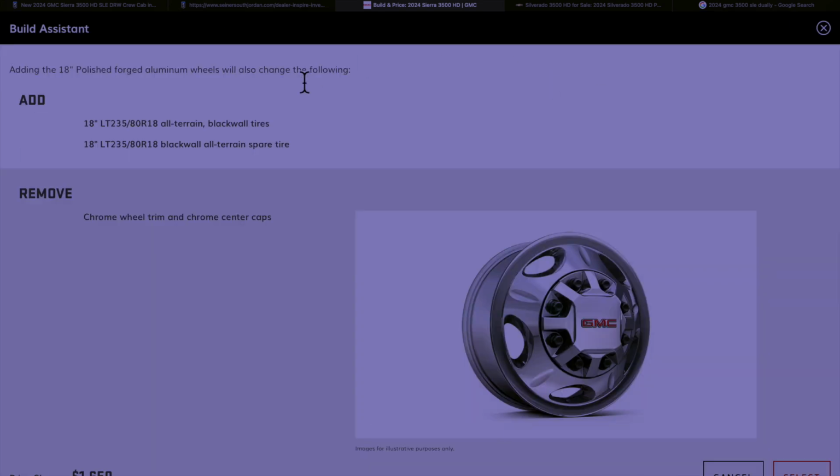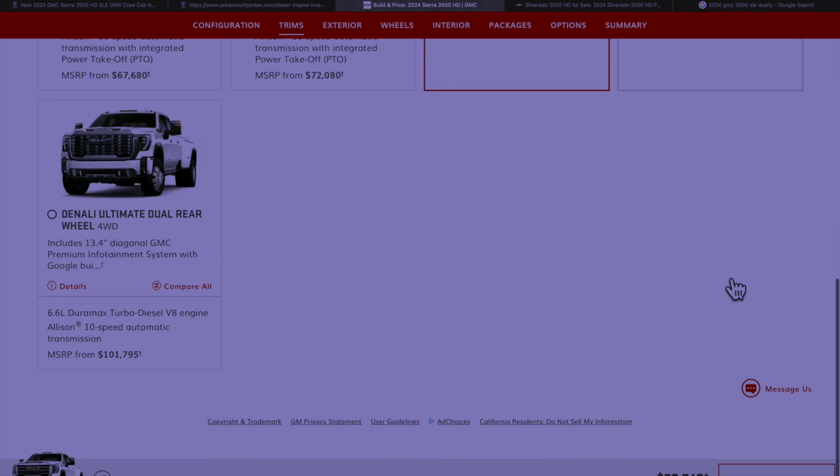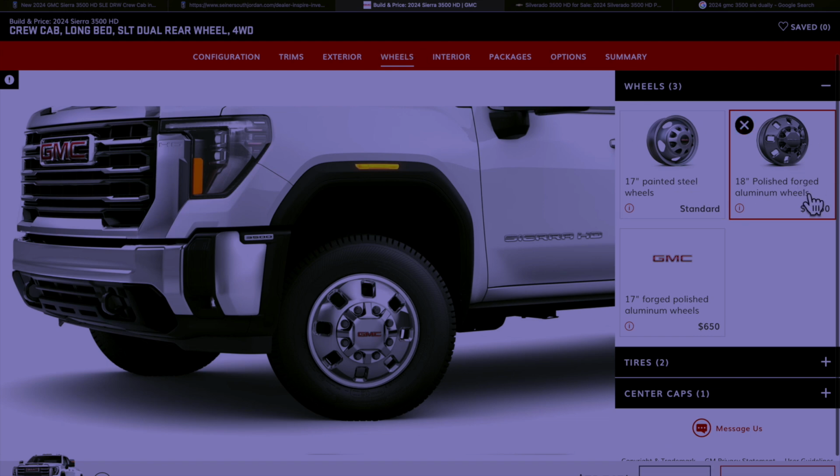Now, if you do decide you want to get a Denali or the Ultimate, they're going to come standard there. But if I were building my truck, I mean, these wheels are only $1,650, but keep in mind, they only give you 4 of these forged aluminum wheels. They don't give you the rear inners as the aluminum. They give you like a steel wheel basically. But I just wanted to make that point, and if you can answer the question in the comment section, were these wheels available for the Pro and SLE earlier in the year if you built a truck? Because I can't remember now.